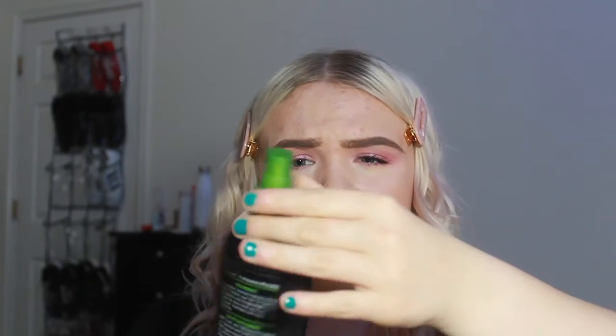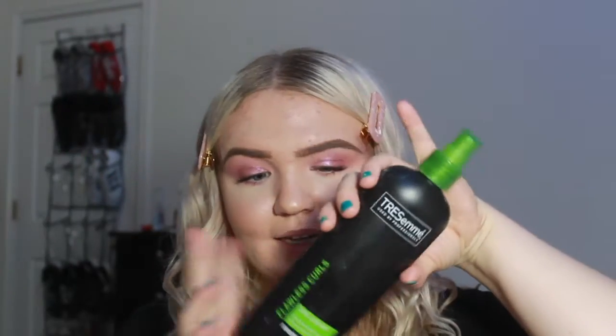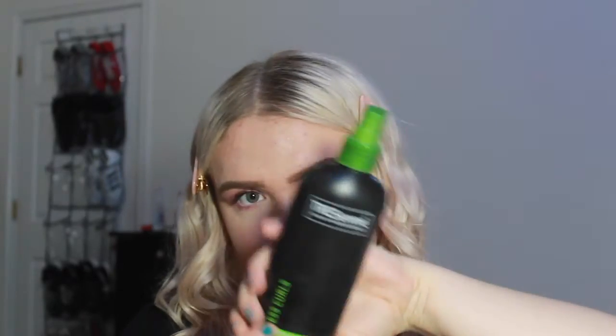Let me know. My favorite clarifying shampoo, the Garnier Fructis Pure Clean. Love this. I have a Tresemme Flawless Curls Curl Locking Finishing Spray. Do have some in there, but the pump is broken. And I've had this since either junior high or elementary school. And I'm a sophomore in college, so this has to go. But I love this for my hair. My camera keeps shutting off.